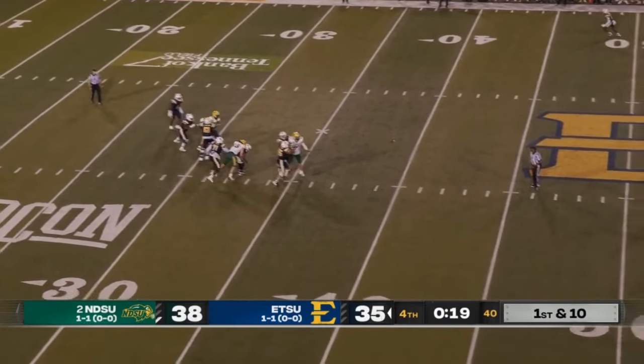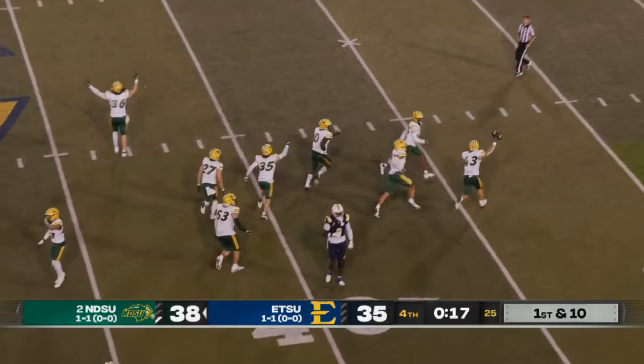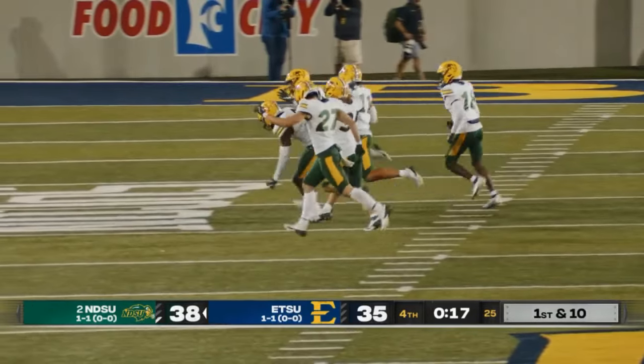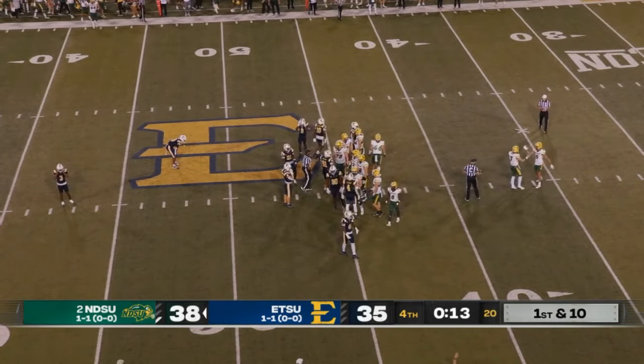King to throw, has some time, he's hit as he throws, it's intercepted! The hit affects the throw, and Logan Kopp seals it for North Dakota State. There was a dropped interception by Coney, and you give Cam Miller those kind of breaks, he's going to win a football game for you.